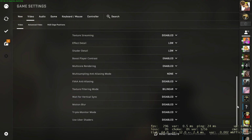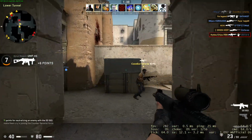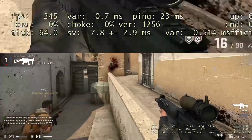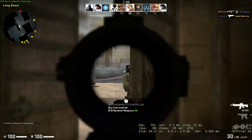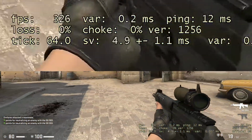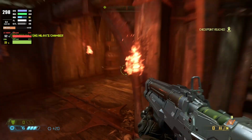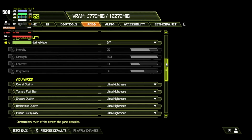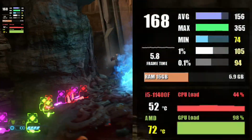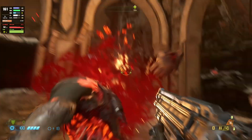Moving on to CSGO, once again starting at 1080p, and this time I'm going for competitive settings, and this results in about 380-ish FPS on average. Jumping to 1440p with these same graphic settings results in about 350 FPS on average. Doom Eternal is next, and here I'm opting for the Ultra Nightmare graphic settings. Let's begin with 1080p. This results in about 244 FPS. At 1440p we saw 154 FPS, again with the game maxed out.